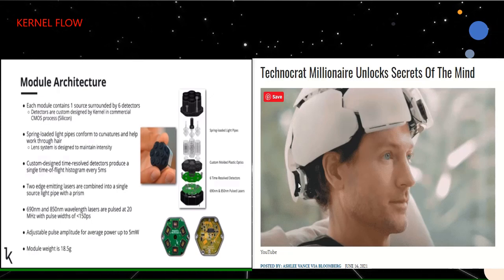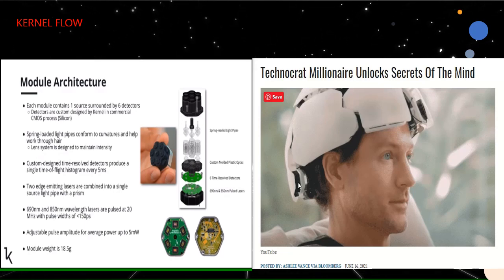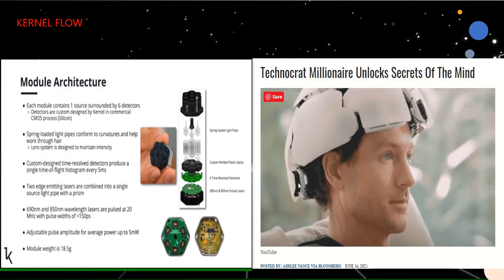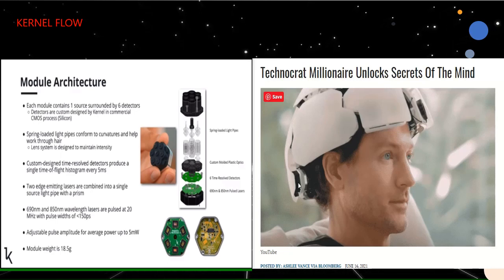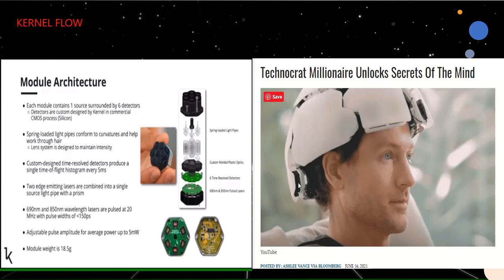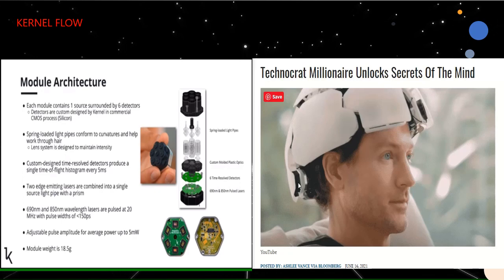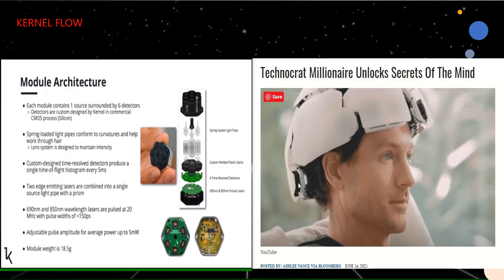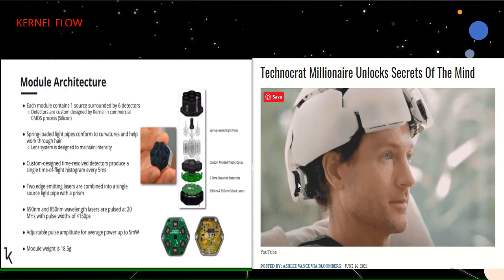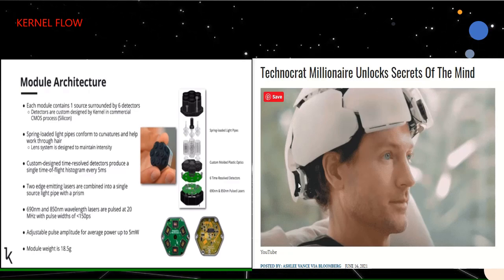2 edge-emitting lasers with wavelengths at 690 and 850 nanometers are combined through a prism and coupled into a 3.1 millimeter diameter source light pipe. Both lasers produce pulses with full width half-max of less than 150 picoseconds. The pulse power is adjustable and is limited to below 5 milliwatts when driven at 100% duty cycle and the full 20 megahertz repetition rate.